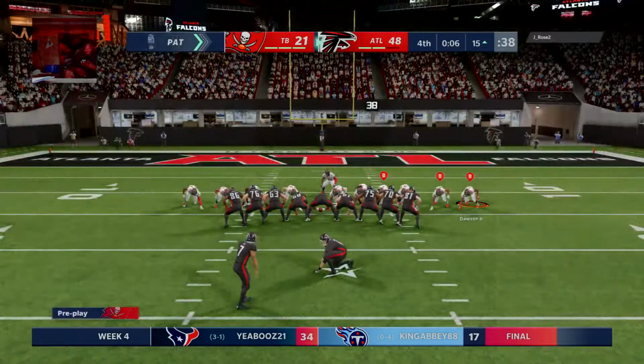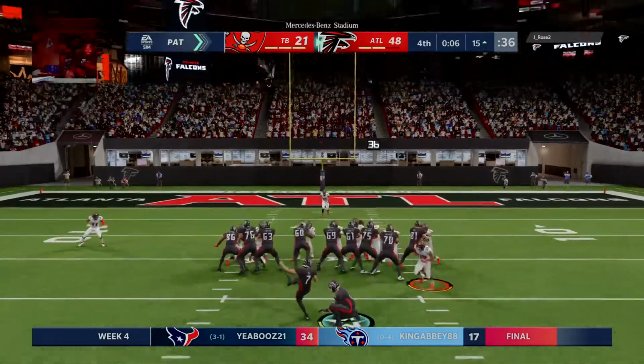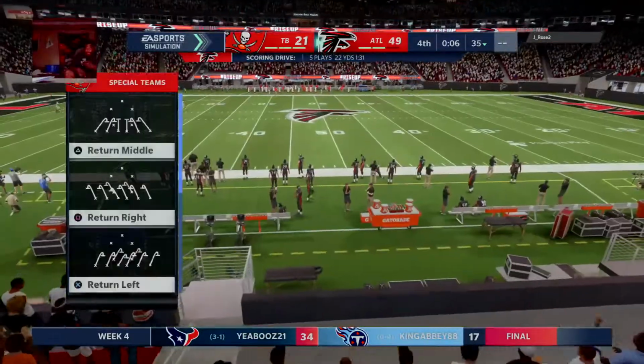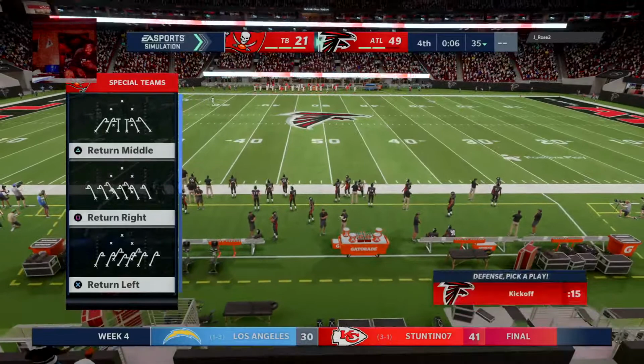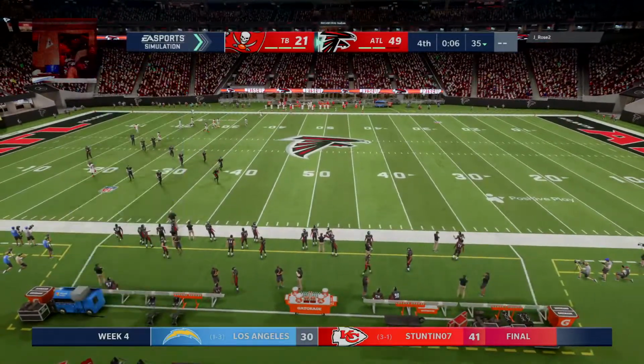Now Younghoe Koo for the extra point. And he's been a busy man, 5 for 5 now as he knocks another one through to extend the lead. Falcons 49, Buccaneers 21.